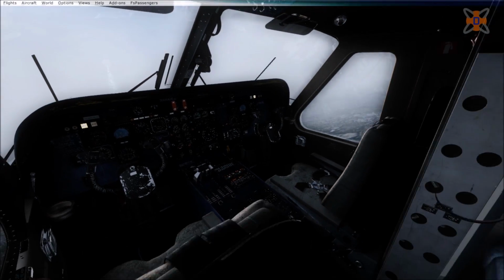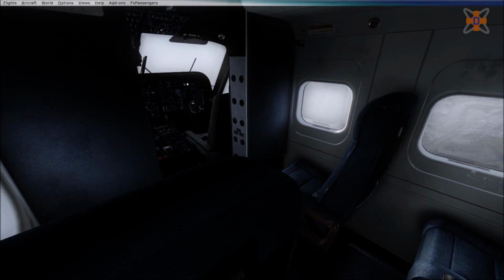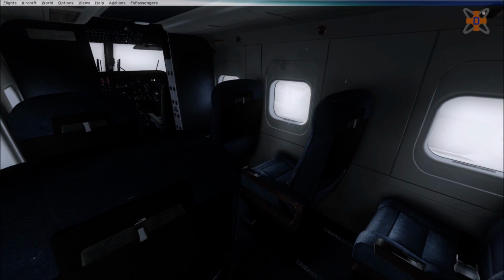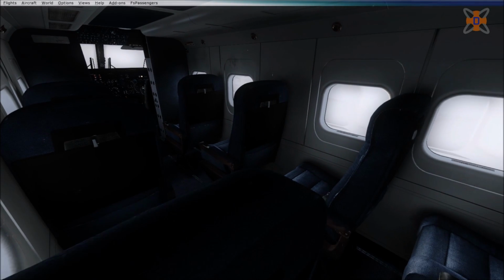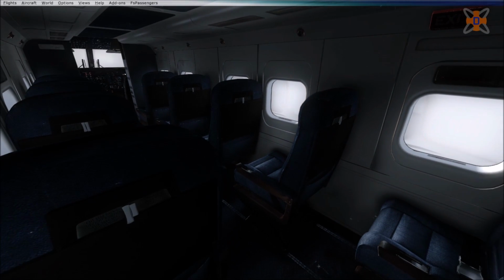Some modded aircraft, so in this case the Carenado DO228, can look absolutely amazing interior and exterior. The modelling can be pretty fantastic. And if you're looking for good payware, it's definitely Carenado is what you want for modelling. But as a whole, there's some pretty amazing stuff out when you modify your FSX.